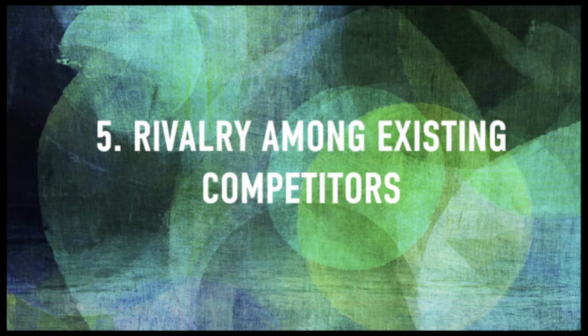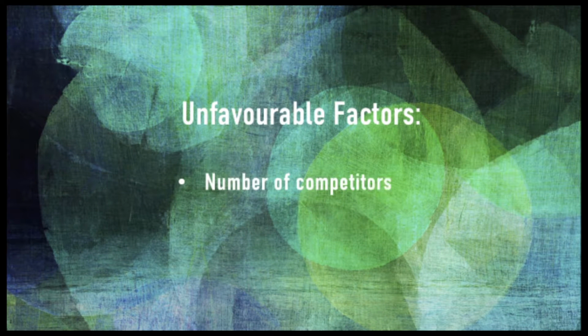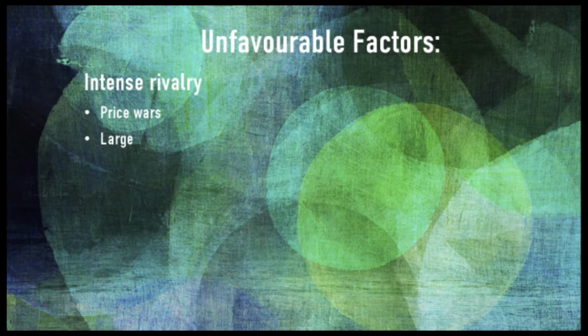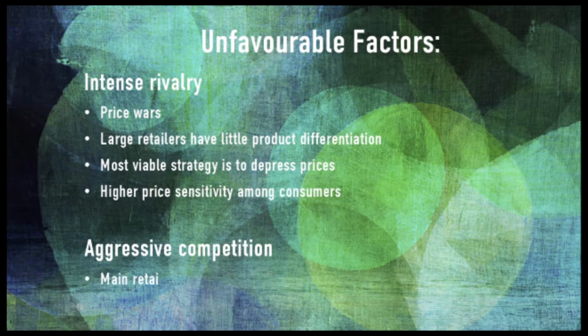The last of Porter's 5 forces to assess South Africa on is the existing rivalry among competitors. We have found that the consumer retail goods sector is highly competitive, with multiple rivals within the industry. Some unfavorable factors are the number of competitors, the ease of entry and expansion, as well as the low switching costs. There is intense rivalry in South Africa as businesses engage in price wars. Large retailers have little product differentiation, and the most viable strategy is to depress prices. This is further exacerbated by the higher price sensitivity among consumers.